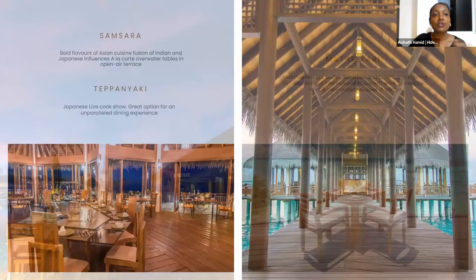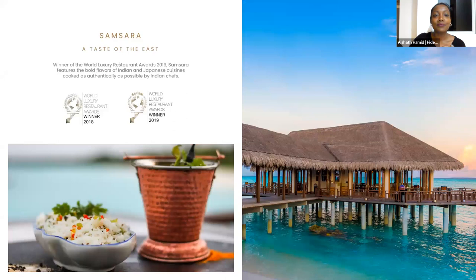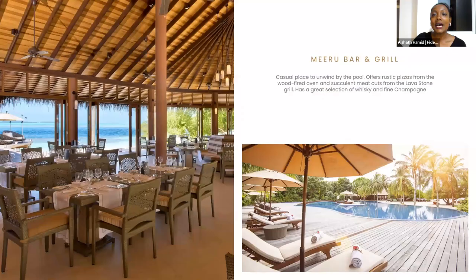And this is Samsara restaurant, which is our Asian and Japanese fusion. So we have our Indian and Japanese chefs here working together to get you the most cohesive fusion food in the restaurant. And we have won different awards also. And then we have the Miruba and Grill.